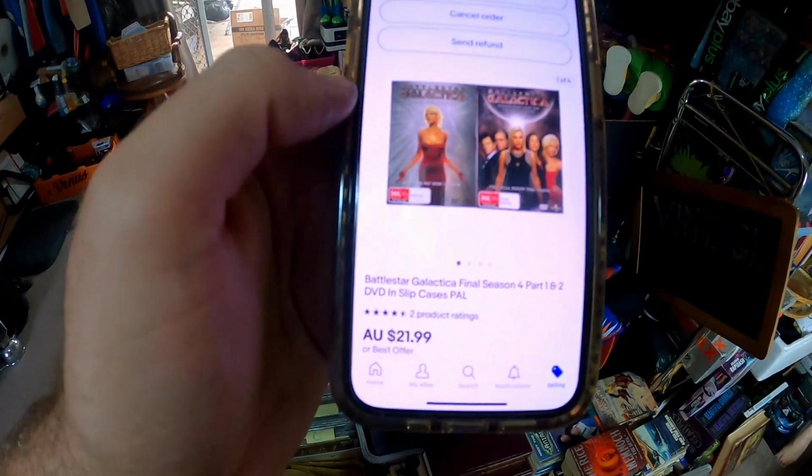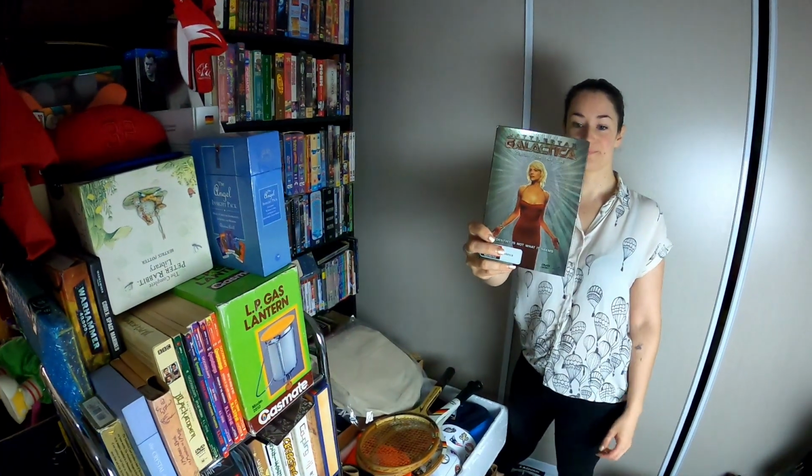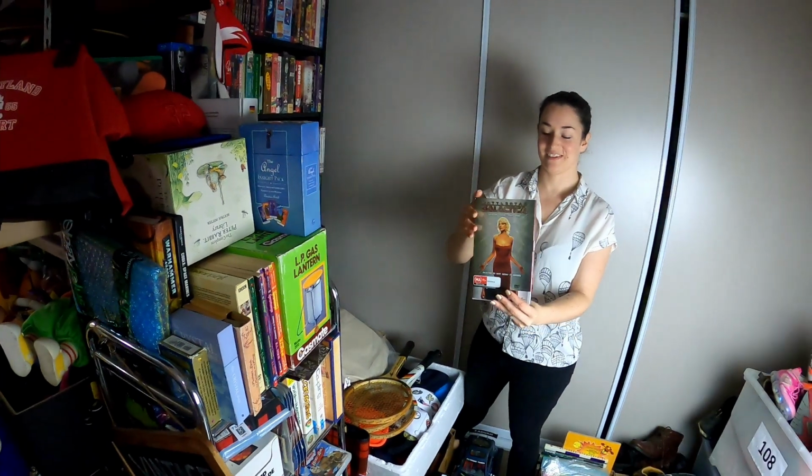Got a little DVD going out for $21.99. It says Battlestar Galactica final season with its slipcase, so that will have to go tracked because it is thicker than the 20mm that's allowed. But we'll probably make $10 after everything on that one.